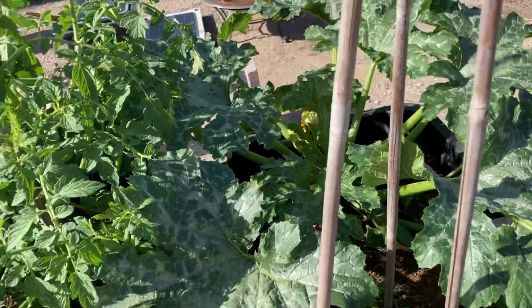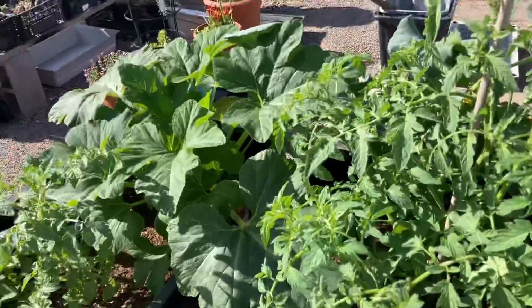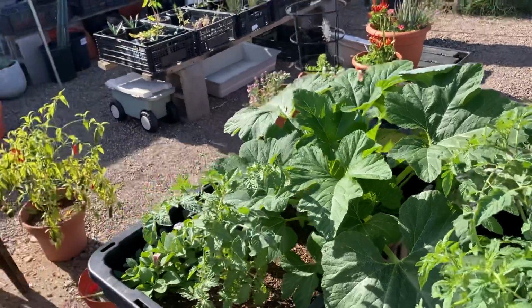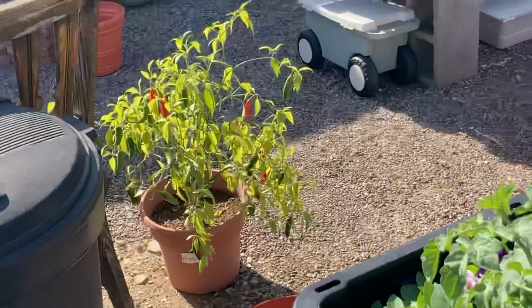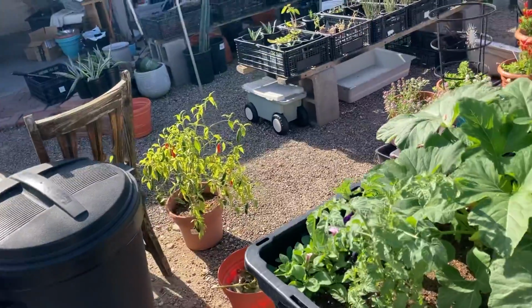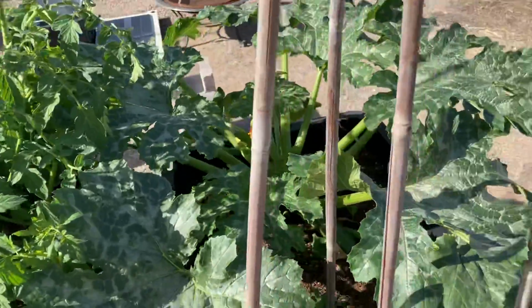Let's just look at the beauty of the garden while the plane's flying over. Beautiful garden. Little close-up of my serranos all turning red. Okay, I think it's gone enough.